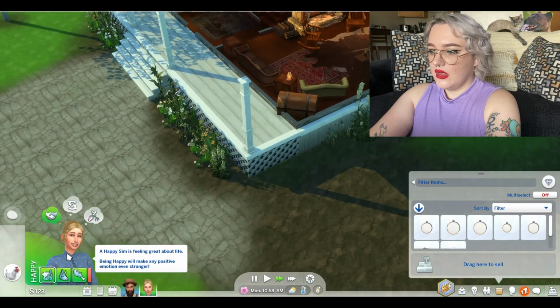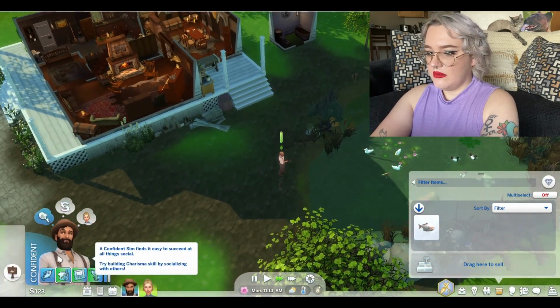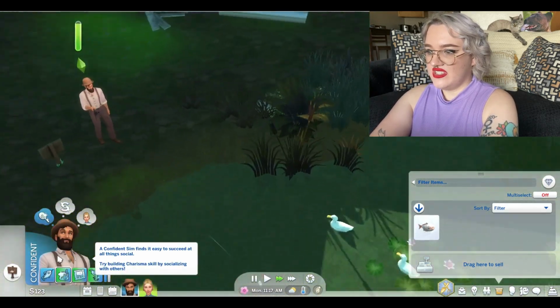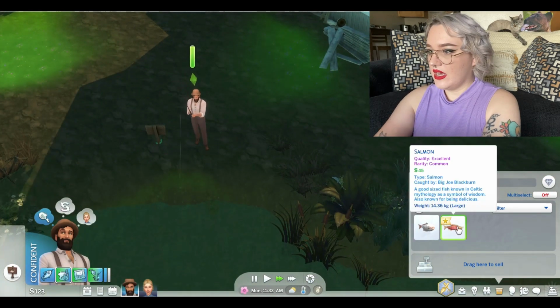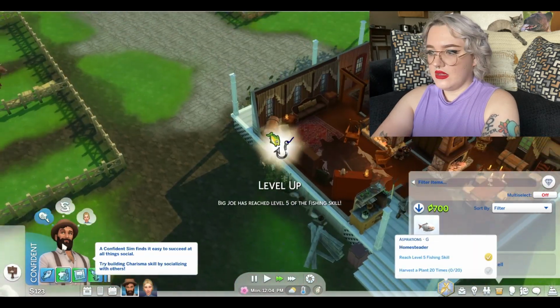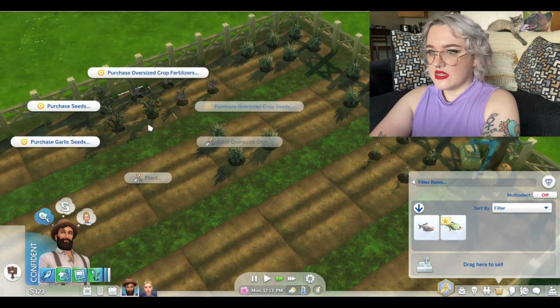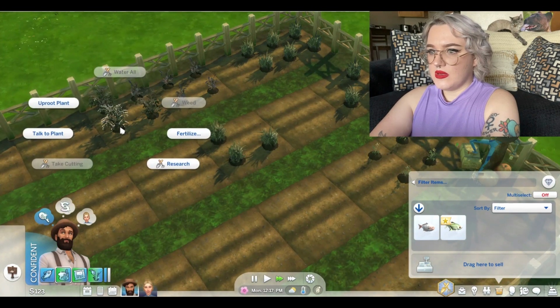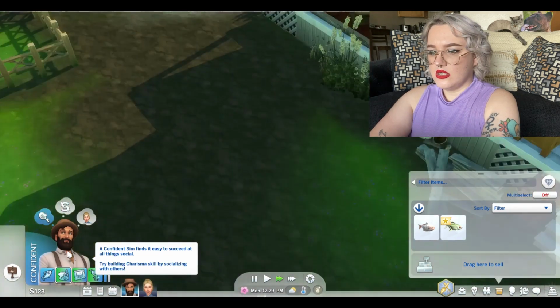Now you can go and take a nap. What is he doing? Man, catch some freaking fish. There we go. A salmon. He's at level 5 of the fishing scale, y'all. How are these going? Do they need to be watered or anything? No, we're all good.